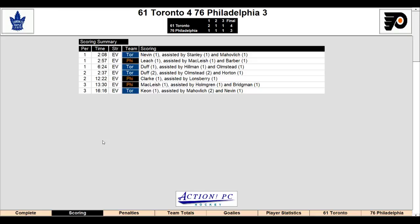Then Duff would get the first goal of the second period. So we had 2 goals in the game, and again, an assist by Olmstead and Horton this time. Philadelphia would tie it up at 3 with a goal in the second period at the 12:22 mark. Clarke put it past Bauer. Assist by Lonsberry, who had just come out of the penalty box. Made it 3-2. And then McLeish tied it up for Philadelphia in the third period at the 13:30 mark. Assist by Holmgren and Bridgman.